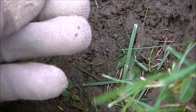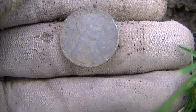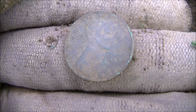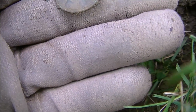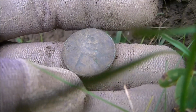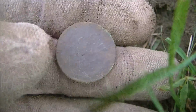And I cleaned up the buffalo a little bit. I couldn't see the date. And this wheat cent is 1941, or I can't tell the last digit. It's 40 something, which is another old coin. So I'm gonna grid this little area here, maybe 3 by 3 yards or so. Might be more locked down there.